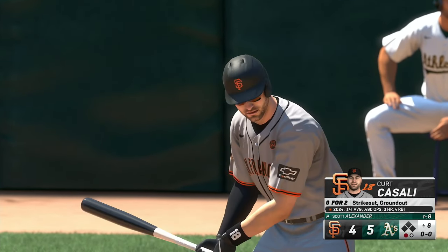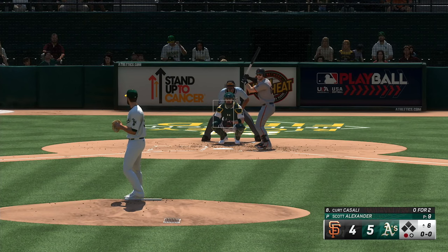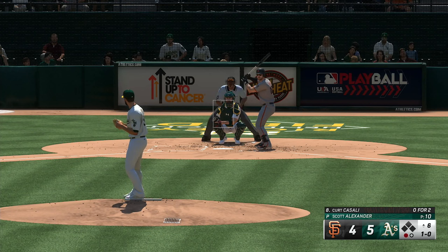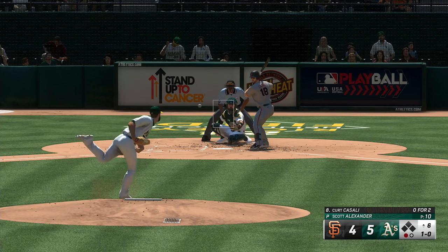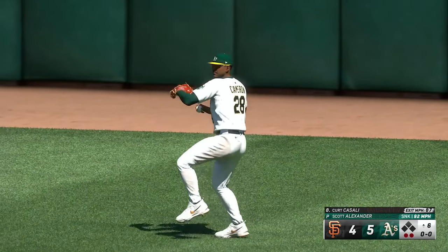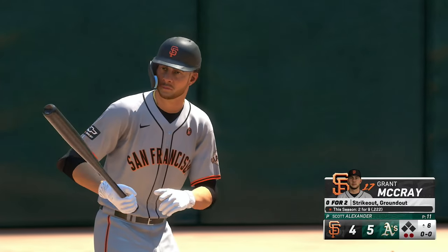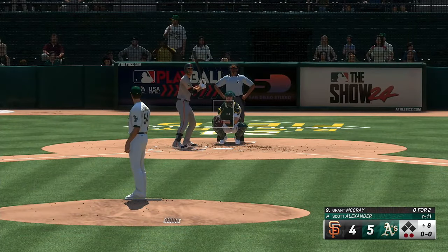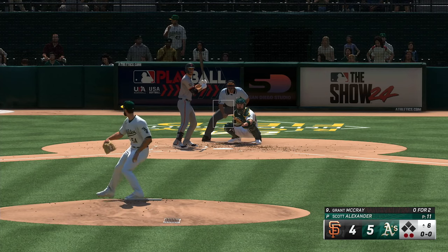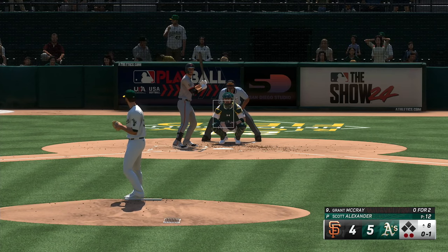Kurt Casale, the next Giant to hit. That's a little bit low. Right side drifts towards it. Two down. Now batting, the seventh fielder, Grant McCray. In for a strike. It's 0-1. A's leading by a run, and we're at the top half of the sixth.